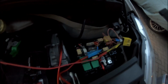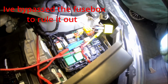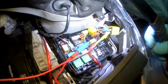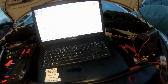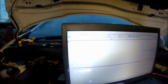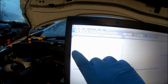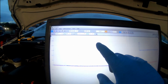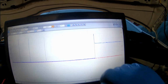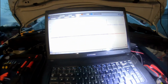Right guys, I've took the pins out on that, depinned it, and I went in and bypassed the computer ground. And then that's happened. So you can see the first one goes up to just under 16 volts and back up to 20, 20 and 20. So I'm going to now test the power feed on channel 2.